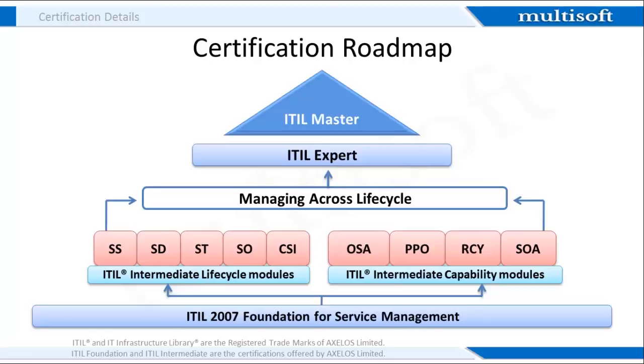It has a modular structure, with each module providing a different focus on IT service management. You can take as few or as many intermediate qualifications as you need. The intermediate modules go into more detail than the foundation level and provide an industry-recognized qualification.